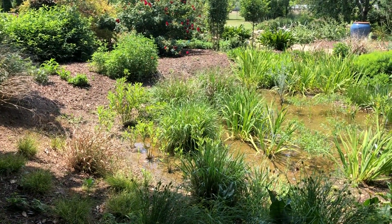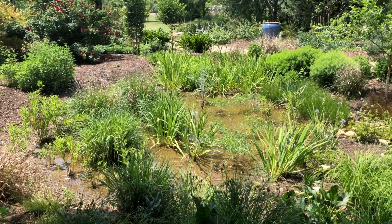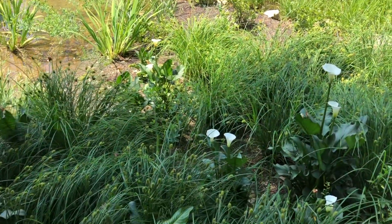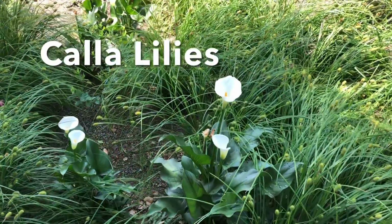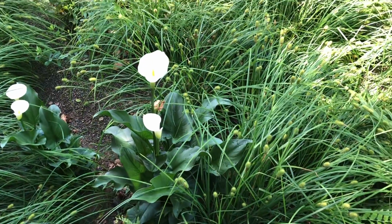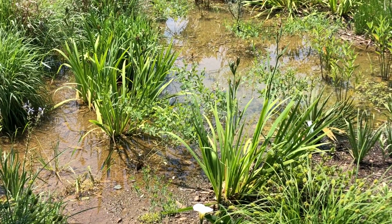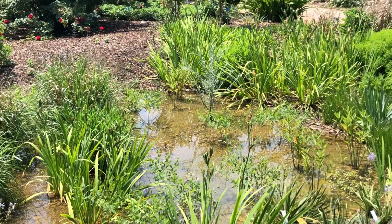I love that they are really starting to develop more rain gardens, bog gardens here to collect more of the water and utilize it in pockets. And they've got some beautiful calla lilies in bloom. I have one that's as tall as me at my house, but these look great mixed in with these different carexes. And you can see there's even some baptisia down in there growing out of the water, mixed in with some irises that have just finished flowering.